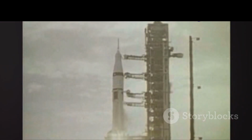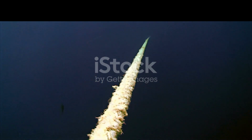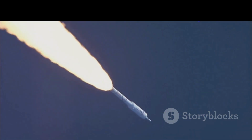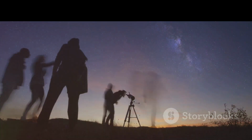They are pretty awesome, right? Like giant firecrackers, but instead of going boom, they go whoosh and fly into space. These powerful machines are our tickets to explore the vast universe, carrying satellites, telescopes, and even humans to the great beyond. Ever looked up at the night sky and wondered how we learn about stars and planets?